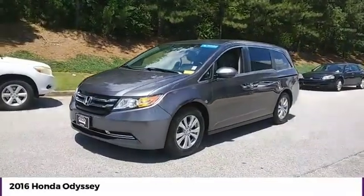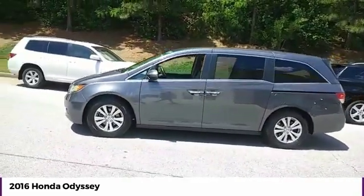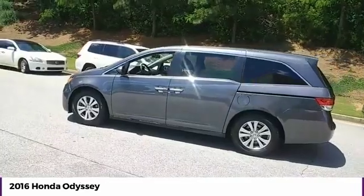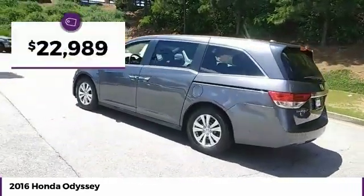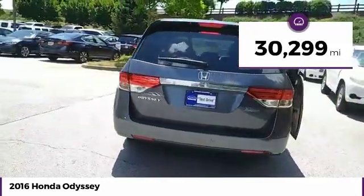The Honda Odyssey is a showcase of distinguished style, captivating technology, and advanced safety features, a must for all families, and is priced below $25,000. This vehicle has less than 35,000 miles.